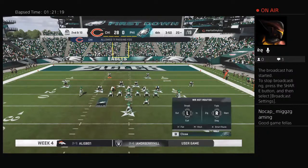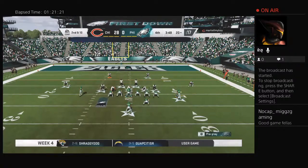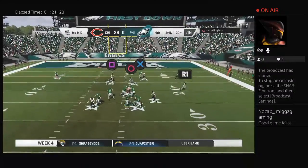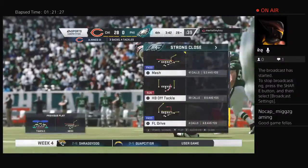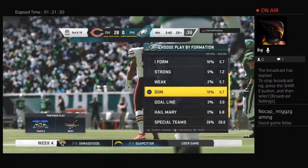Watch safety green. Watch safety green. Trey 15. To throw, it's Wentz. Nowhere to turn this time, and he goes down. Sacked back at the 29.